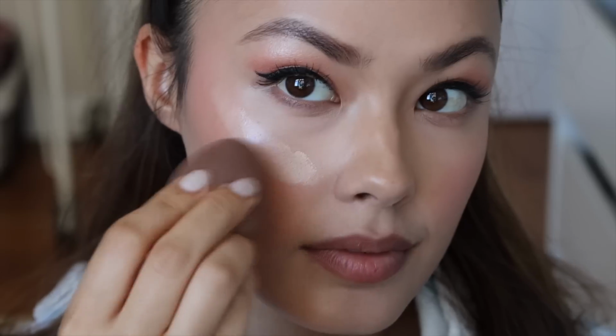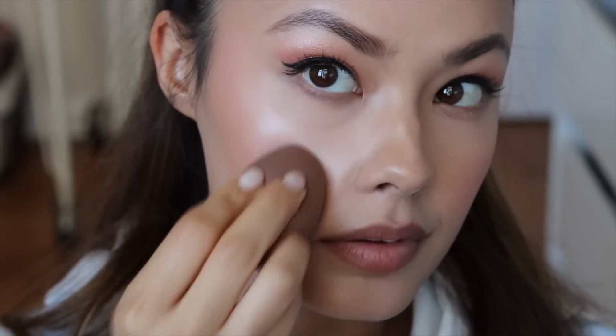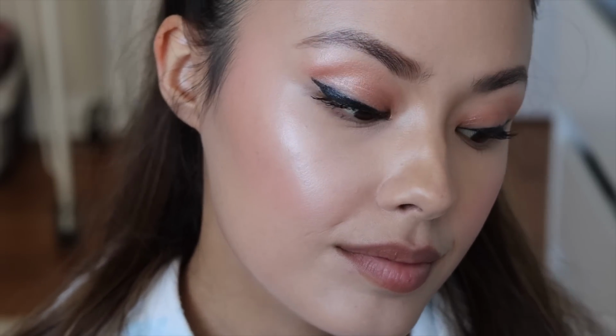When I first tried this, I was like, oh, this is really nice. It's seamless, it blends really nicely. You can't even really see where your highlighter starts and your cheek color begins. And this one is a little bit more of a wetter type of liquid highlighter, so you have more work time with it.